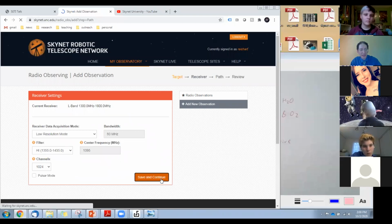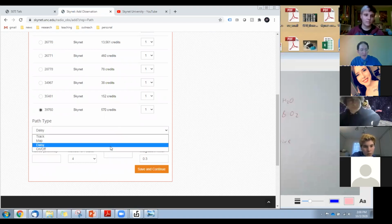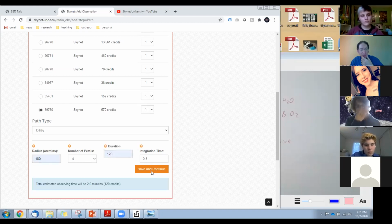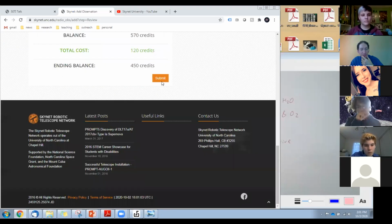Picking my frequency. And since it's a single pixel, I have to pick the pattern that I want it to move through. And I'm going to pick a daisy pattern. I'm not going to raster and make a full picture. I'm just going to do a few loops across it. So the loops will have a radius of 180 arc minutes. I'll do 4 loops over the course of 2 minutes. Let's save and continue. And I'll submit it.